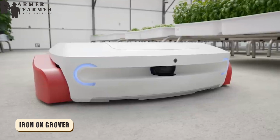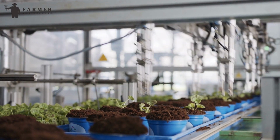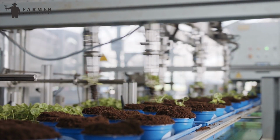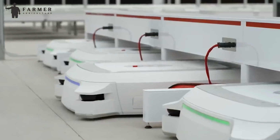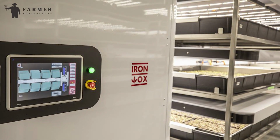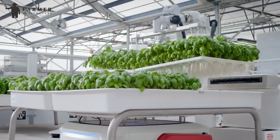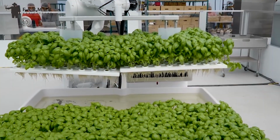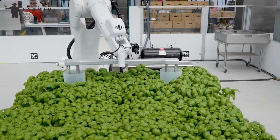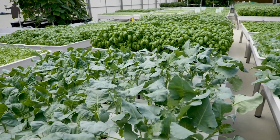Iron Ox Grover. Now, let's see how the latest innovations have also revolutionized indoor farming. This is an AI robot called Grover, launched by Iron Ox Company. It assists farmers in daily basic tasks like watering the indoor crops, picking up the ripe fruits or vegetables, and moving trays here and there whenever necessary.